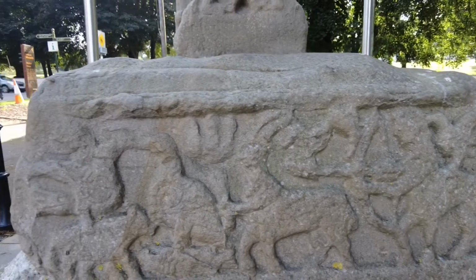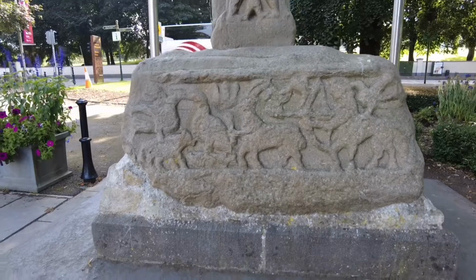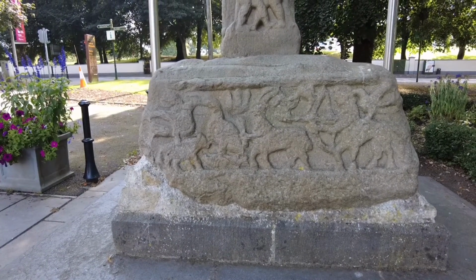More centaurs, and then these great birds over here. And that is the base, all kind of what we call secular images, and loads of them. It's just really interesting.